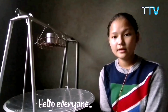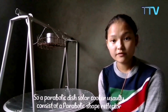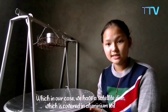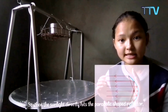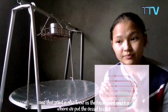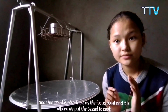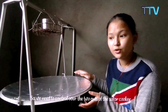Hello everyone, so today I'm going to explain to you the working of a parabolic dish solar cooker. A parabolic dish solar cooker usually consists of a parabolic shaped reflector, which in our case is a satellite dish covered in aluminum foil. When sunlight directly hits a parabolic shaped reflector, it converges all the light to a certain point where the heat is generated. That point is known as the focus point, and it is where we put the vessels to cook.